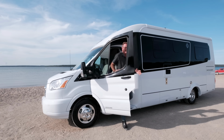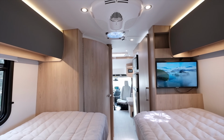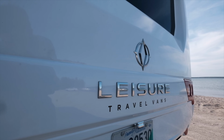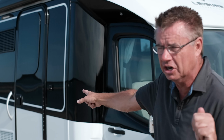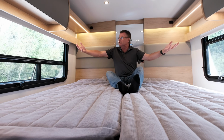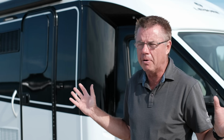I'm very excited. Today we're going to have a look at the 2020 Wonder RTB. And if you're looking for a small motorhome, under 25 feet, 7'10" wide, under 10 feet exterior height, and you take lots of things with you, let me tell you, we've got some serious pass-through storage at the back, plus twin beds that make into one queen bed at the back, dry bathroom, 2 TVs, everything you could possibly want.